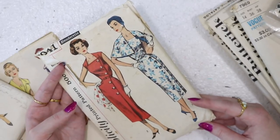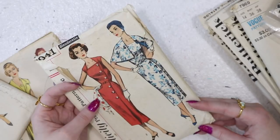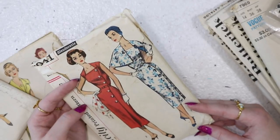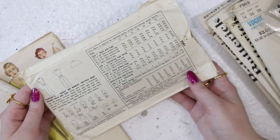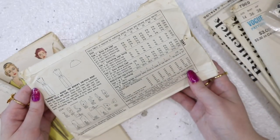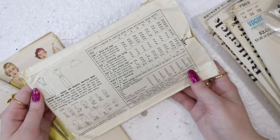I love optional capes. I think they're great. You've got this striking asymmetrical side closure and then a pocket on one side as well that's incorporated into the dart on the skirt, which you guys know I love. It's described as, again, slenderette, creepy, misses and women's one-piece wrap around dress and cape.